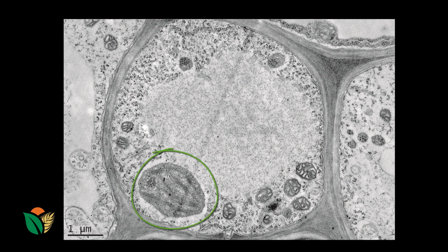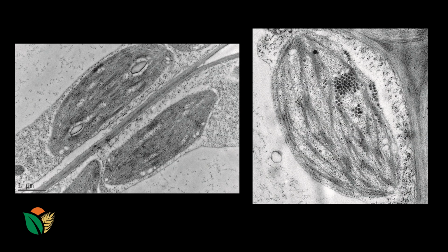And this is the chloroplast, where the photosynthesis happens in the plant cell. So these are the images of the chloroplast. On the right, we have edited the DNA, and you can see that the specialized compartments have been produced in this chloroplast, which you cannot see in the unedited version, which is on the left.